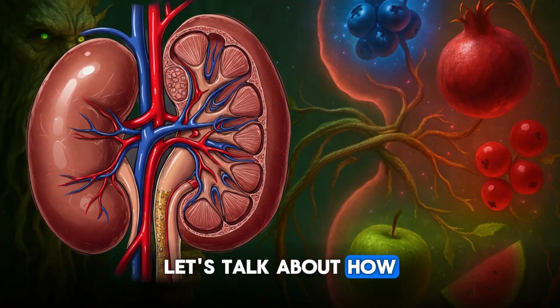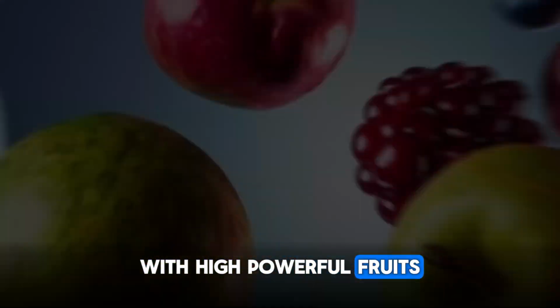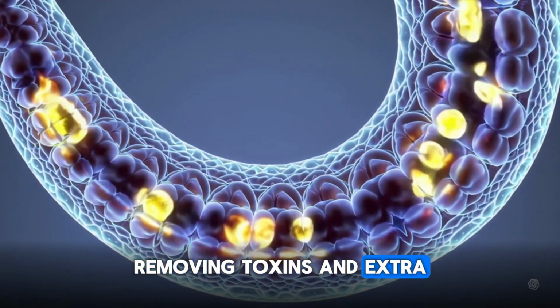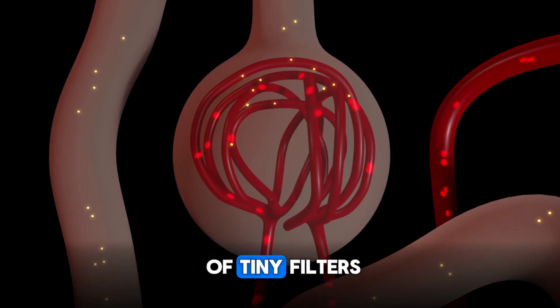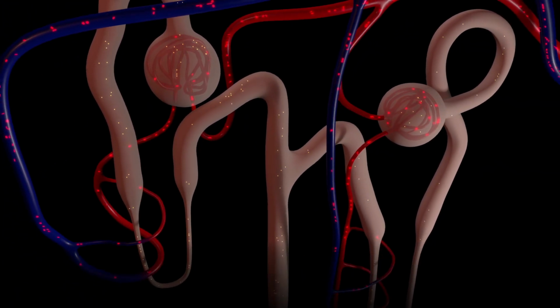Let's talk about how to naturally support your kidneys with 5 powerful fruits. Kidneys work for us 24 hours a day, 7 days a week, removing toxins and extra fluid from our blood. Our kidneys contain millions of tiny filters called nephrons. Everything we drink passes through these filters.